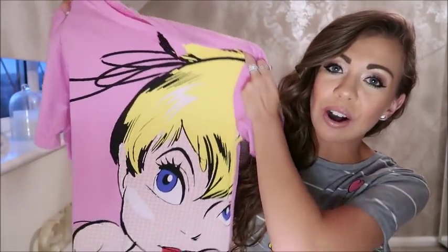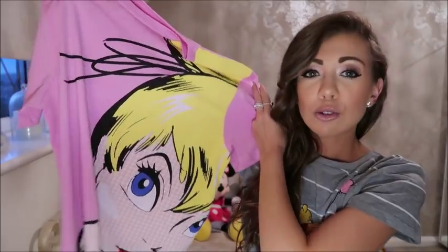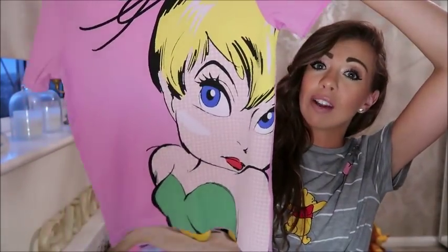The second one I got was the Tinkerbell one. And it's like a pop Tinkerbell, as you can see there. So this is also in a size small, but this one's massive. Like, it's really big, it's really oversized, but it looks fab on.